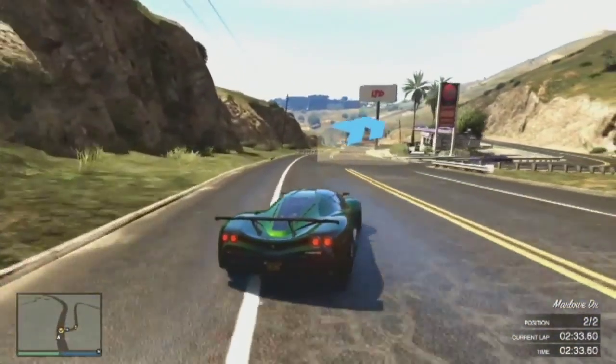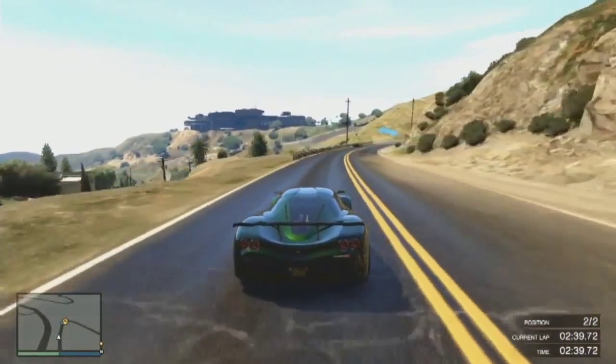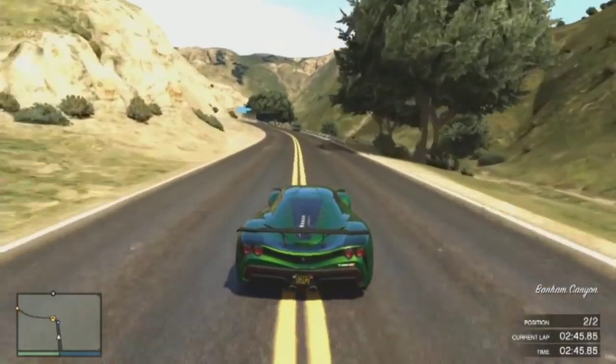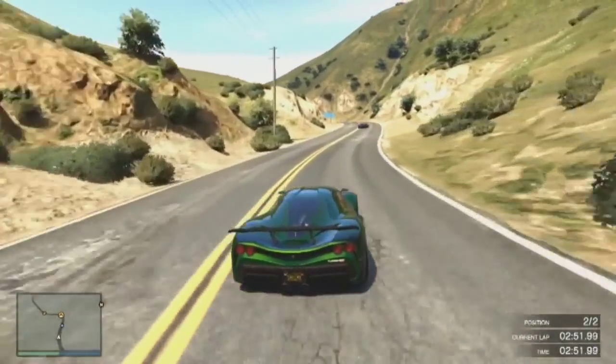Yeah, and then this gas station works a bit like a chicane, and like with any chicane, you want to try to turn it into a straight line. Really, that's true with every turn. You just want to make them as straight a line as possible. You don't want to do what I just did, which is mess up that jump.